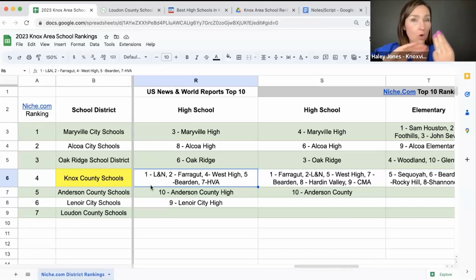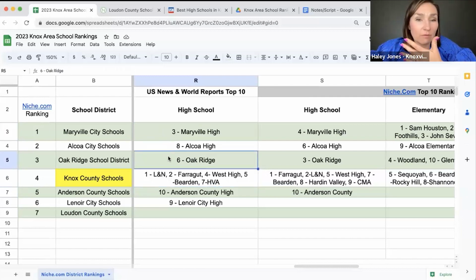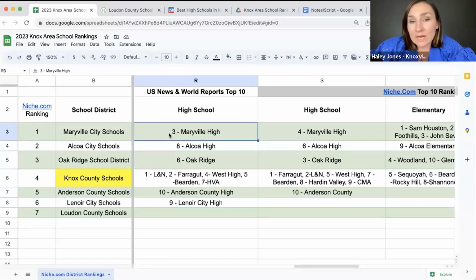West Knox gets all of this hype about schools, etc. Well, 3 of its high schools, 4 if you want to include West High in that, are within this top 10 ranking according to U.S. News and World Report. What you do not see in here is Carnes, and I think U.S. News and World Report had it ranked at like 14 or something, which Carnes is a West Knox school. So notice that these are all West Knox schools except L&N. So I just want to point that out to you. The rest of these, I mean, they speak for themselves. They are the only high school within that district. So anyways, notes on that.